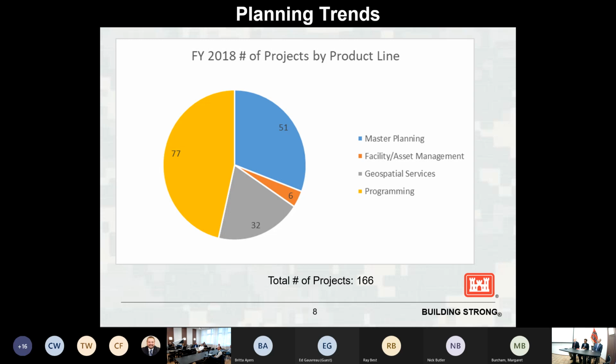For 2018, we had 166 products. And these are the breakdown of the product by product line. So 77 with our programming, 32 for geospatial, 6 for our facility and asset management, and then the remainder for master planning. So those long range and area development plan type projects. So Shenita, each of those products, those were the ones that you had in the bigger chart earlier. Yes, that might be an area development plan and installation development plan. Gotcha. So that mix of that type of product in that list, that's the number of those that we developed. Thank you.